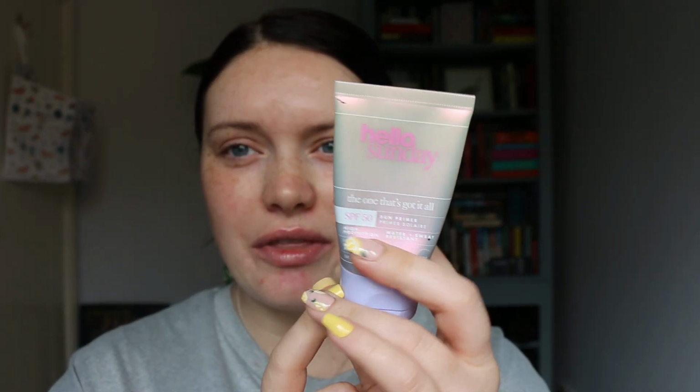So primer was the Hello Sunday SPF 50, the one that's got it all. I did end up using up the Glow primer which was in the spring version, so this is now the new one that's in here. Foundation was the Madara Skin Equal Soft Glow Foundation, and I'm actually not far off using this one up. The pump's kind of stopped working, so I have to tap it out, but there's not too much left in here. So again, that's another product that I've used up almost by doing this.